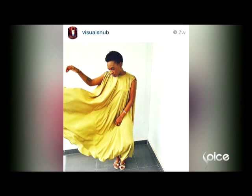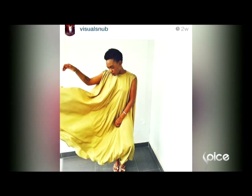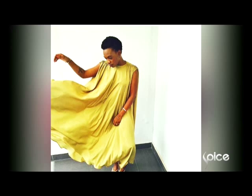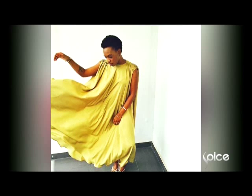Okay, so last but not least, we have the fashion designer, Oruru Omatsola, who's behind the label Rebahia, and she's wearing this gorgeous, very flowy yellow dress. What would we caption this picture of Oruru? Toy, what would you caption this?